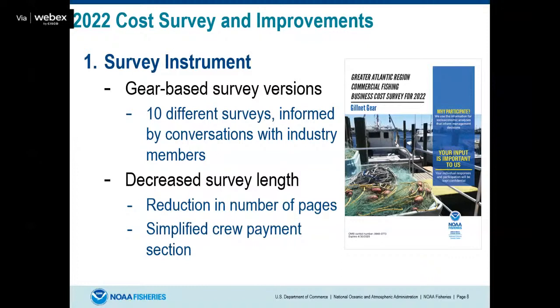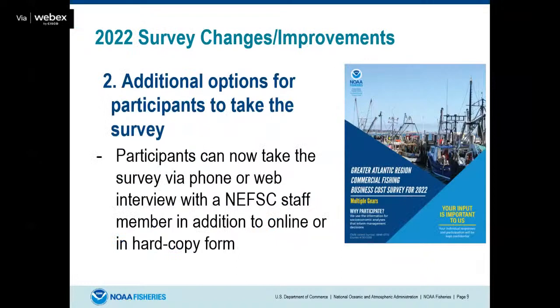For this upcoming implementation, we also added an additional mode for participants to take the survey. So now vessel owners can opt to take the survey via phone or virtual interview with a Northeast Fisheries Science Center staff member. And this is in addition to folks being able to take the survey online or in hard copy format.